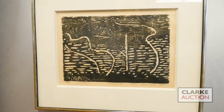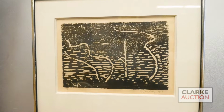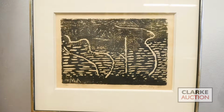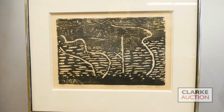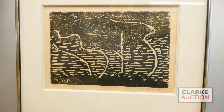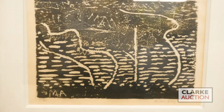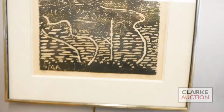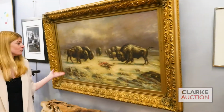And we can see his simplified use of form and shape to create a very simple landscape, but an interesting composition. This is from a very low edition of only 20. It was purchased from the Associated American Artists Group in the 50s, and is being offered at a $2,000 to $4,000 estimate. Now I'd like to show you a slightly older work.